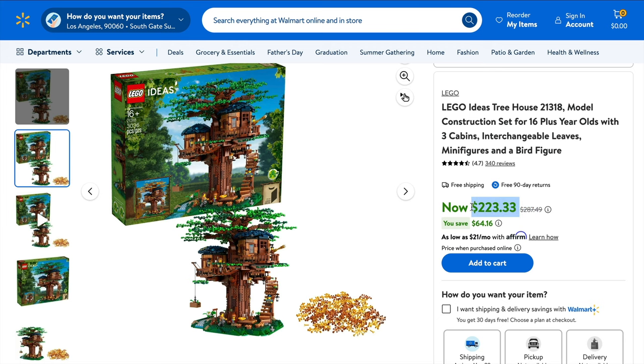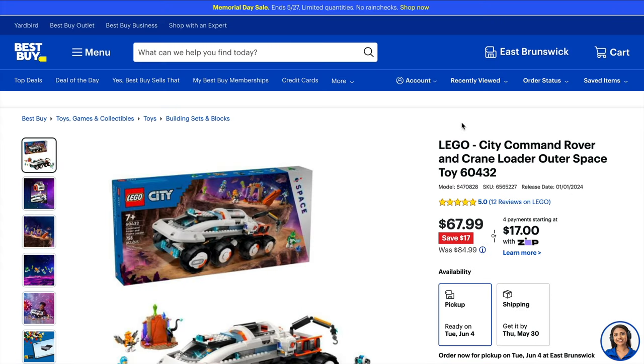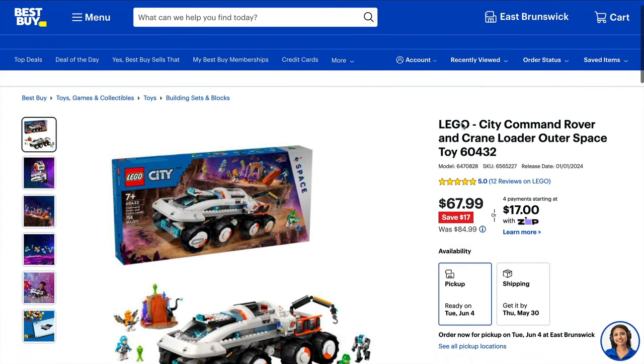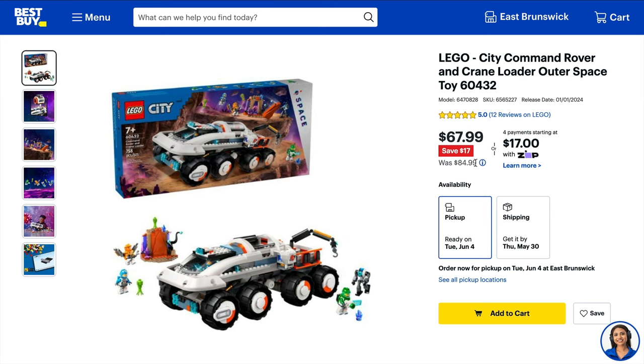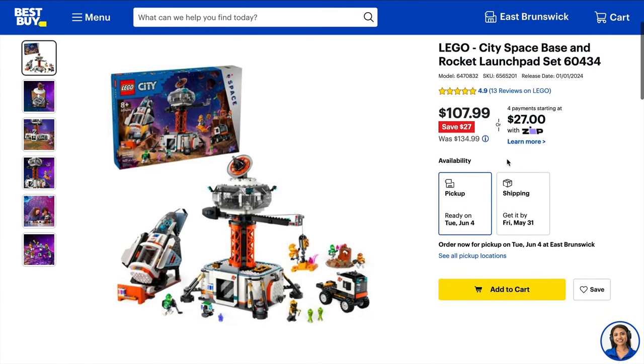But nonetheless, this is in actuality about 10% off. So still not bad to be picking up at that sort of price. Then if we head on over to Best Buy, if City is more your thing, you've got a nice little saving at the moment on the Command Rover and likewise on the Space Base and Rocket Launch Pad.